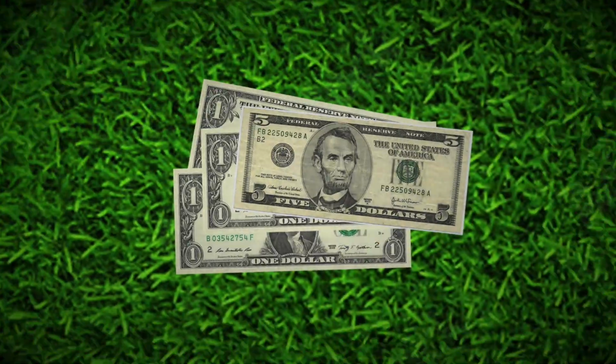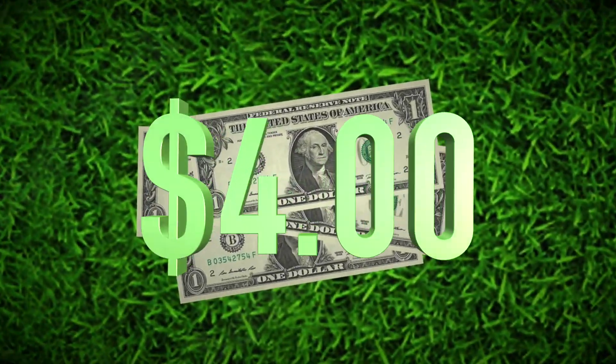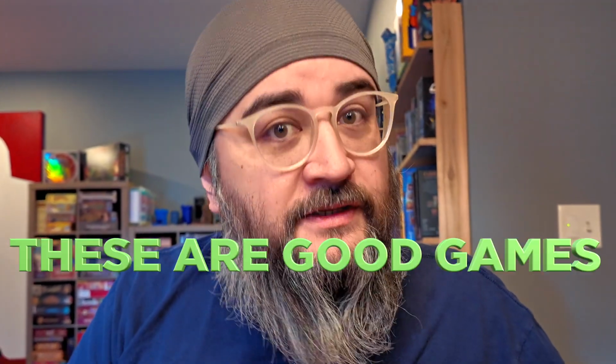I'm going to be showing you these games starting at the most expensive to the cheapest at under just $4. Some of these might not be cheap right now, but they have been at some point in time. And I can't say this enough. These are good games.